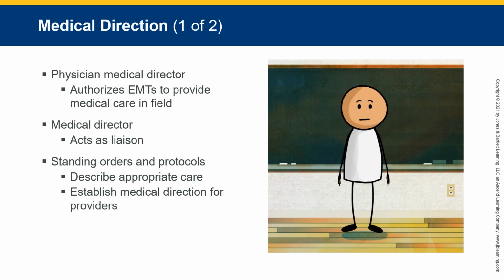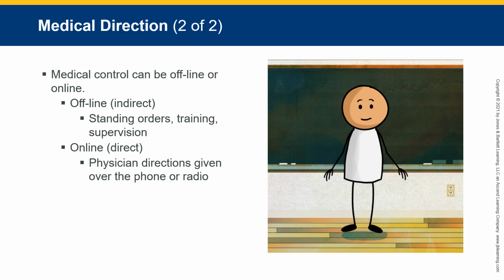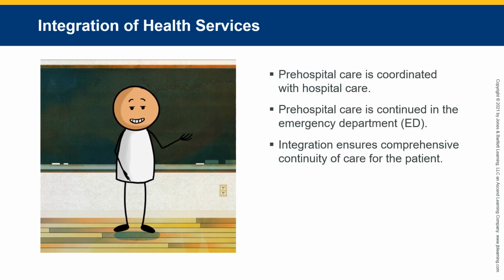Medical direction ensures EMTs are authorized to provide field care, guided by a physician medical director who connects the EMS team with the medical community. Care is outlined in protocols and standing orders, which define the EMT's scope of practice and required actions for specific conditions. EMTs can implement standing orders without prior consultation. Medical control can be offline or online. Offline control includes standing orders, training, and supervision, while online control involves real-time physician directions provided via phone or radio. Integration of health services ensures that pre-hospital care seamlessly transitions to the emergency department, providing patients with comprehensive continuity of care.